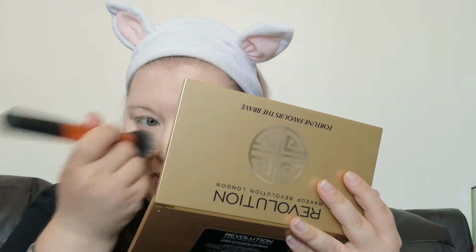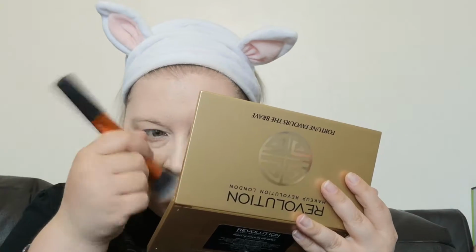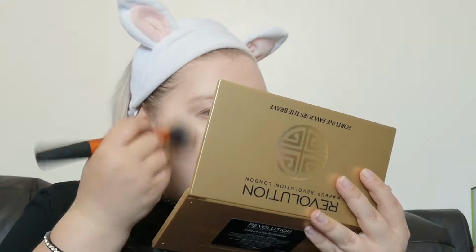I don't like a beauty blender. That's why when I first test a foundation, I always use a brush, because I know how this brush performs, the Real Techniques buffing brush, so I want to give it a fair sort of test, if that makes sense.